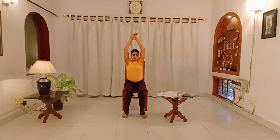Slowly release. Now stretch your left arm up and hold the left wrist with your right hand. Pull the arm more up, the left arm, and then bend the left elbow. Try to touch the left hand to the right shoulder and feel a good stretch in the left side, the shoulder blade, the armpit. And slowly release. Take rest for a breath.